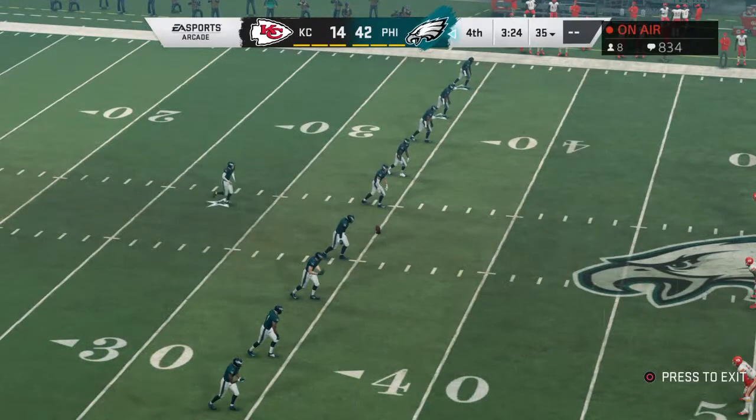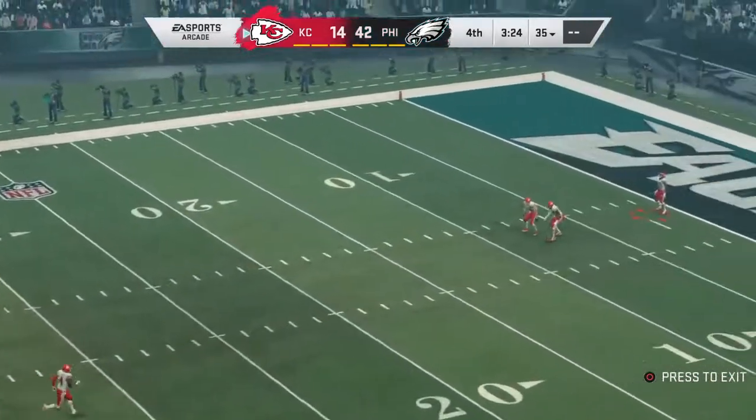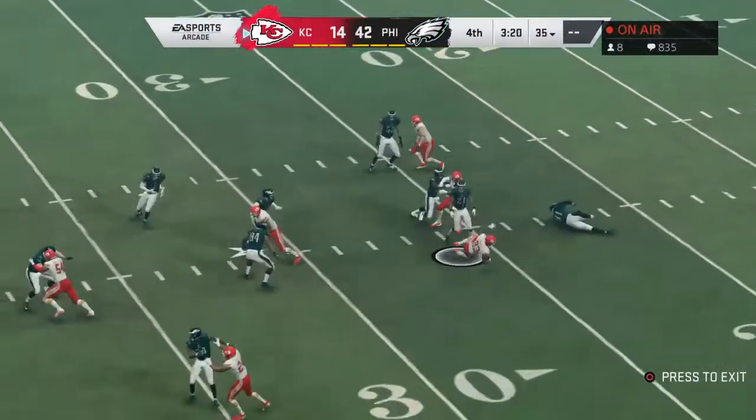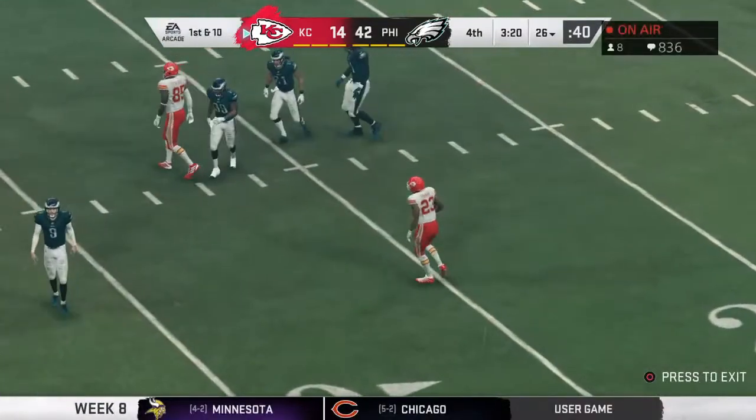Tucker now to kick it away following the touchdown. This will be taken in at the 1. And he'll get it up to about the 26-yard line, just across the 25.